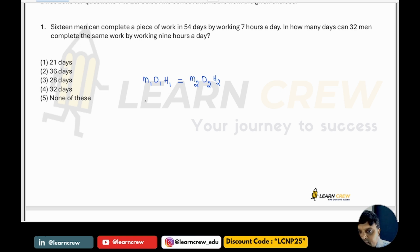So here, 16 men in 54 days working 7 hours per day. In how many days can 32 men complete the same work working 9 hours per day? H2 is 9. So 9 6s are 54. Now 16 1s are 16, 2s are 32, and 2 3s are 6. So 7 3s are how much? 21 days. So the answer is 21 days.